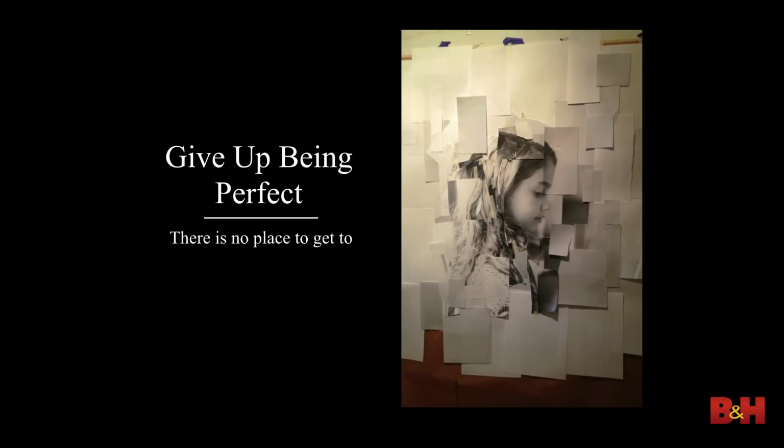The next thing I want to talk about is give up being perfect. Now, inside of our studio, there's two worlds as an artist, or even as an editorial photographer. There's the public world, like the gallery or the magazine, and then there's your studio, where you're working. Inside of your studio, there's no rules. There's nothing you have to worry about. You don't have to show everything that you make to everyone, and you don't have to like everything that you make. But you do have to show the stuff that's going to sell in the gallery.